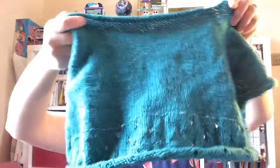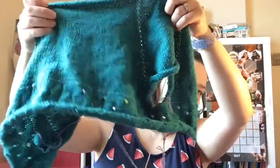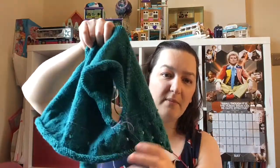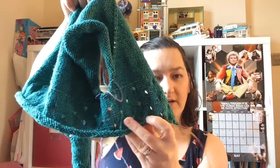It's knit top down, and I've come past the armholes, I've joined it up, and I'm on my first lace pattern chart there. You can see I've put in a lifeline because this is actually my first project knitting from a chart, so I really wasn't sure how well I was going to do it, whether I was going to have to rip it back a couple of times.